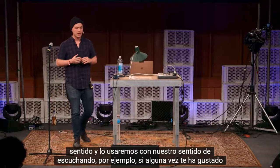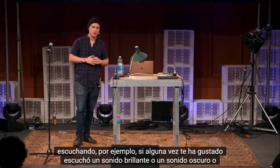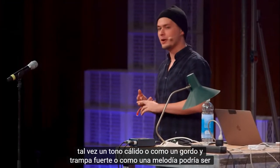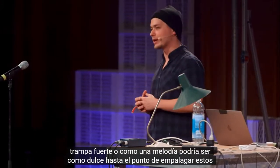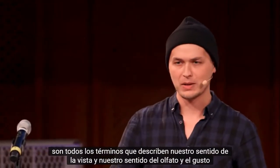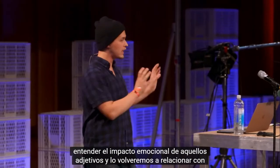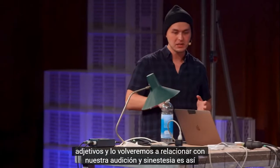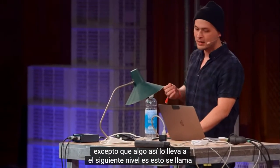We'll pair adjectives that describe things in one sense, and we'll use it with our sense of hearing. For example, if you've ever heard a bright sound or a dark sound, or maybe a warm tone, or a fat and punchy snare, or a melody that might be sweet to the point of cloying. These are all terms that describe our sense of sight and our sense of smell and taste, but not our sense of hearing. But we understand the emotional impact of those adjectives, and we will relate it back to our hearing.